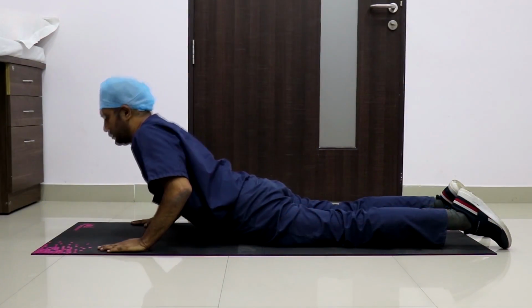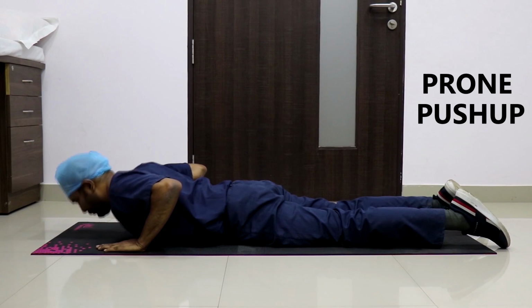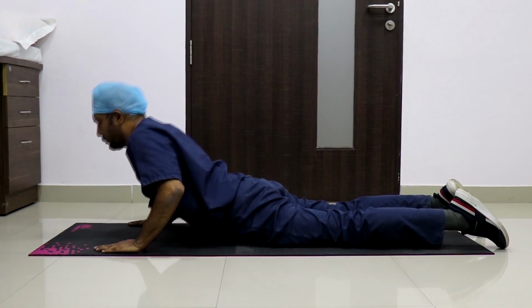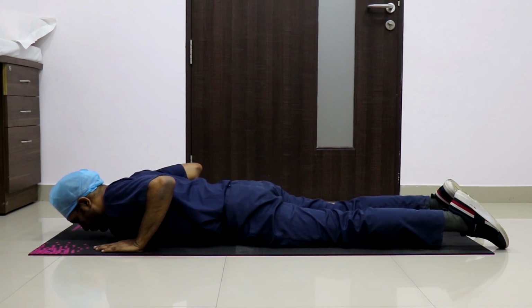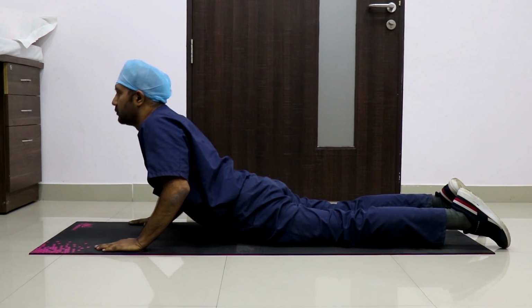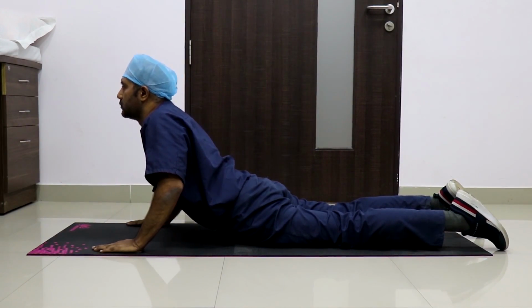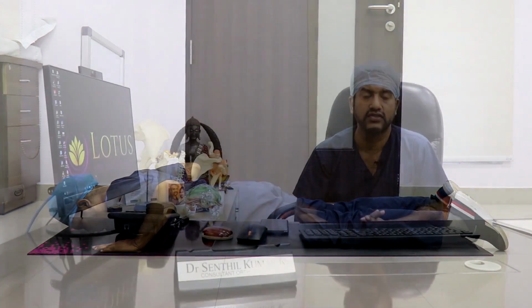The other exercise is a prone push-up, in which you lie again flat on the ground, you use your forearm and lift your chest off the floor. By doing this, you attain a sphinx kind of position, and this you hold for 5 seconds and then go back to your position on the floor. By doing these two exercises, you strengthen the extensor muscles of the back, and by doing this, your core stability is improved. These three exercises help to strengthen the muscles of the back.